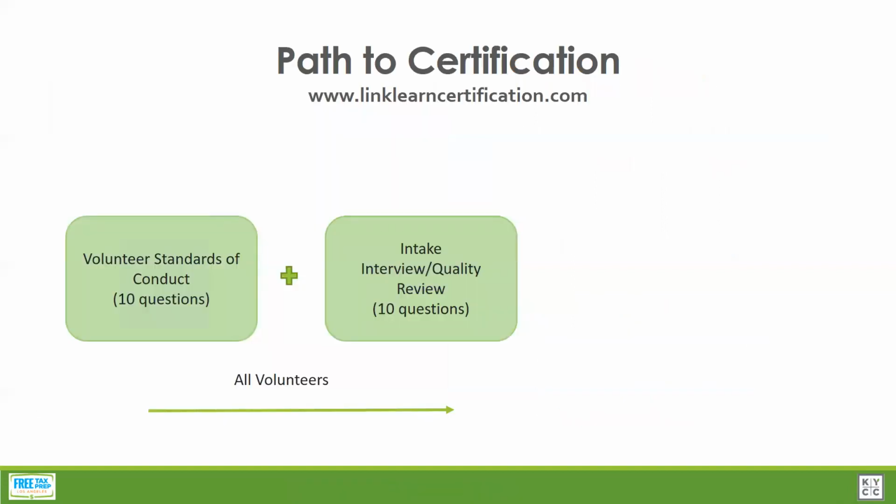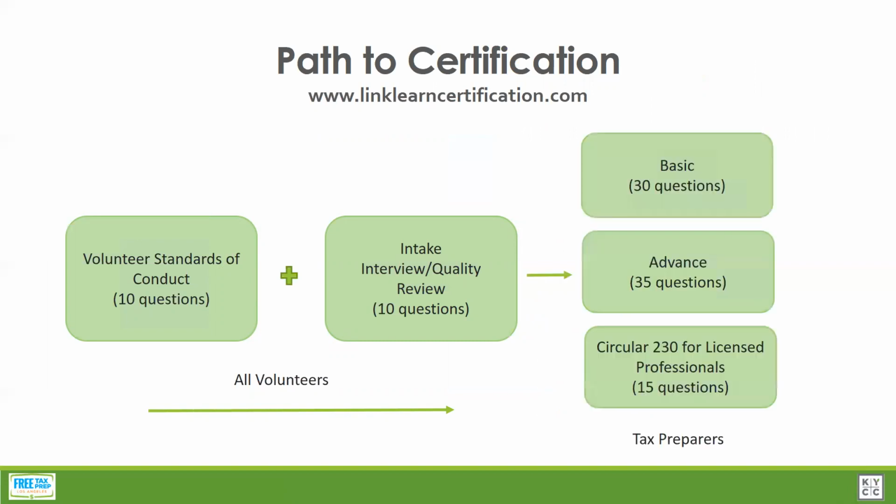In order to volunteer at our sites, we do require our volunteers to be certified. This means that all volunteers must pass the volunteer standard of conduct, intake, interview, and quality review, which includes 10 questions. And if you decide to be a tax preparer, you can do the certification up to basic, advanced, or even have the option of doing Circular 230 for licensed professionals. This is for tax attorneys or CPAs.